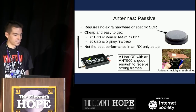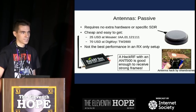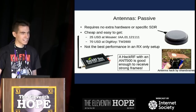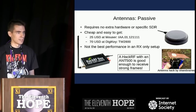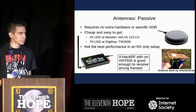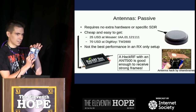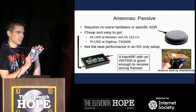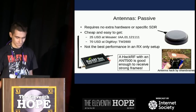Even the HackRF with an ANT500 is good enough to receive Iridium. So you take your HackRF, you put basically any kind of antenna on there, you go outside, you'll see Iridium frames. Probably pager frames and a few data frames. It's not the best setup yet, but you will receive something. Even the radio badge with its PCB antenna is able to receive Iridium frames inside a tent. That's something we did a year ago at Chaos Camp.